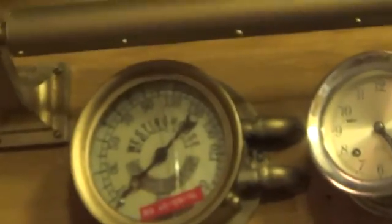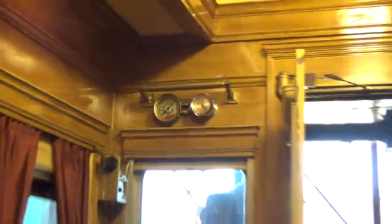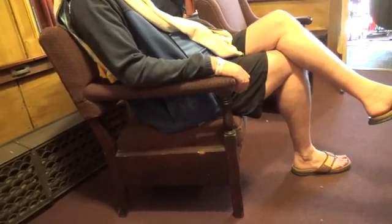Yeah, white oak. Look at those light fixtures. Hey, the only way to travel. Got vents up there. It's not air conditioning, obviously, but what's that? A clock over there? We've got a clock and a barometer. Yeah. Speedometer. Yeah. Spotlight.